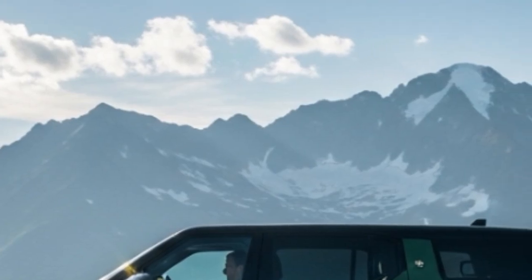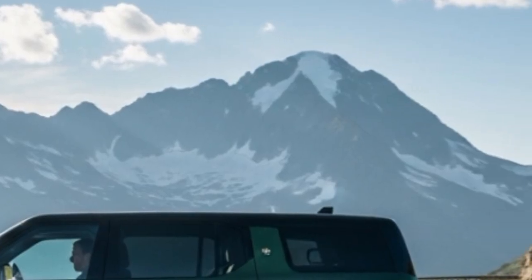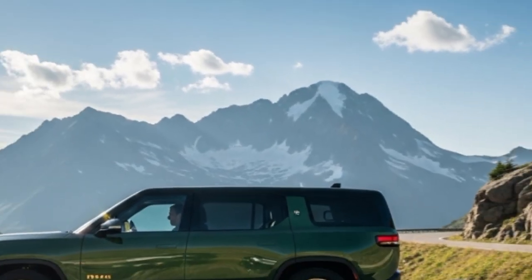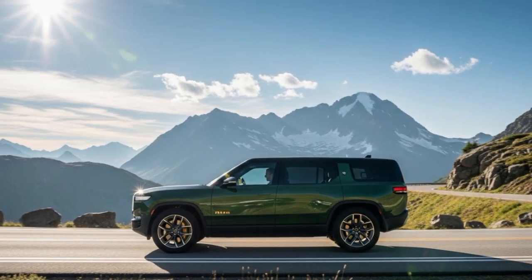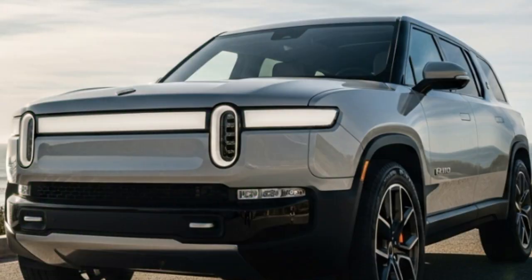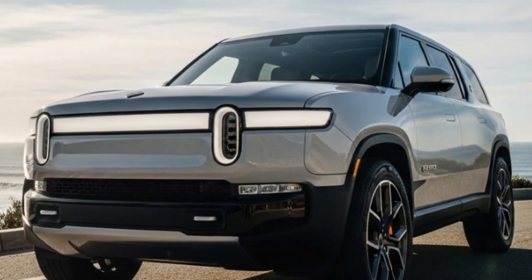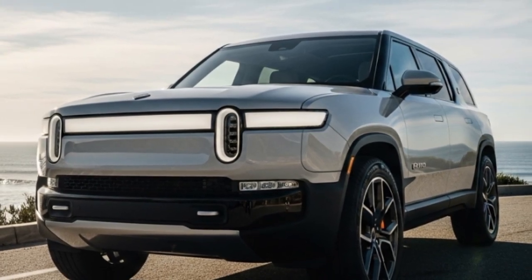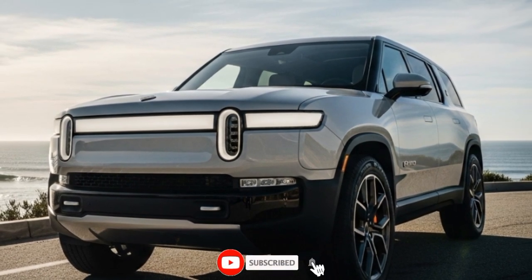In short, the R2 represents Rivian's next big push, a vehicle that embodies everything that makes Rivian special: adventure, sustainability, and innovation, but repackaged in a way that makes it accessible to more people. It's compact but capable, affordable but advanced, and it could well be the model that brings Rivian into the mainstream while still preserving its spirit of exploration.